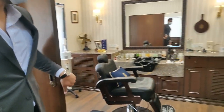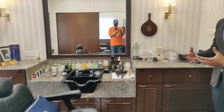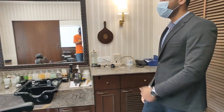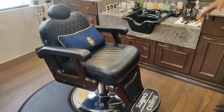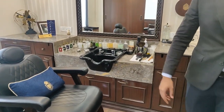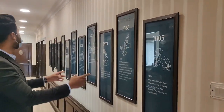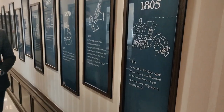So this is the barber station. All the products in the retail we have in the consumption, so that you can experience it once and manage to buy everything suitable for your skin. So these are the chairs from Collins, imported from US. The products are imported from the UK. This is the wall of history showing the evolution of Truefitt and Hill from 1805 till now.